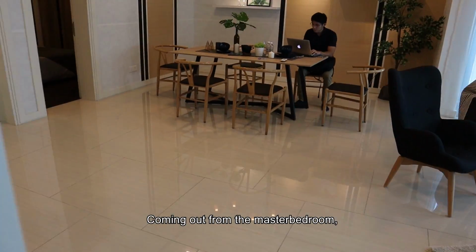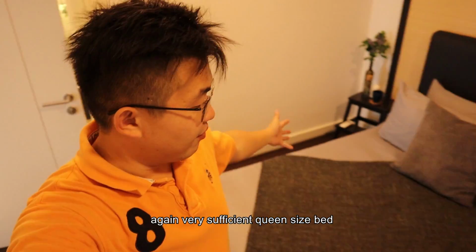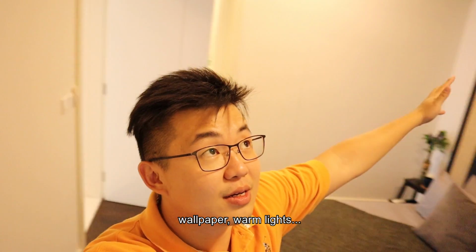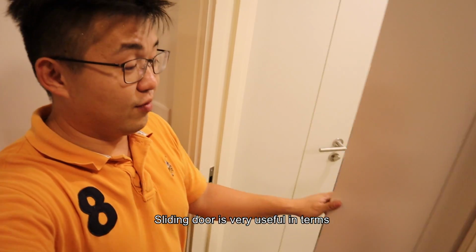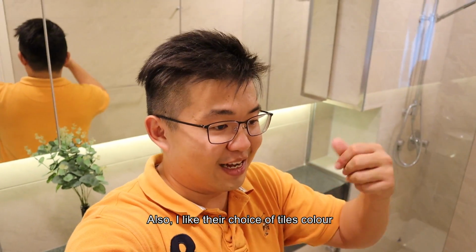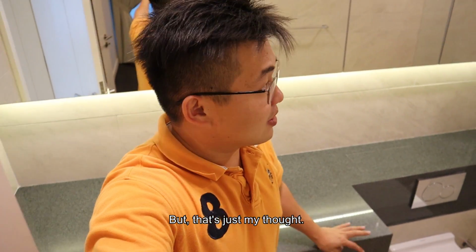Coming out from the master bedroom, right across would be the small bedroom. So this is the bedroom. Again, very sufficient, queen size bed, wallpaper, warm light. This is the common door, then this is their sliding door. Sliding door is very useful in terms of saving space. Also, I like their choice of tiles, and this color is way better than the red. But that's just my thought.